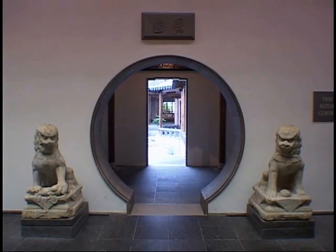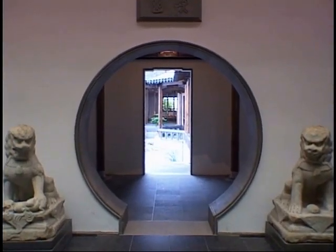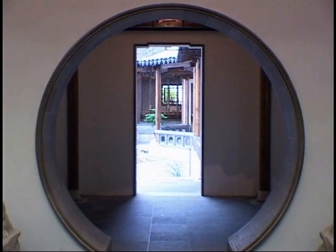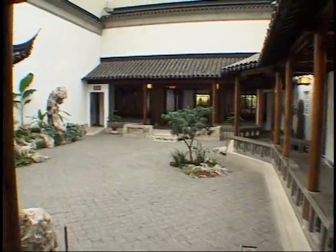We approach the garden through a moon gate. Since ancient times, the circle has been a symbol for the universe, while the square, with its sides facing the four cardinal directions, north, south, east, and west, represents the earth. Looking through the garden's moon gate to a rectangular doorway, we see a recreation of the ancient conceptual diagram of the earth set within the cosmos. We're entering an alternate universe, the world of the garden.